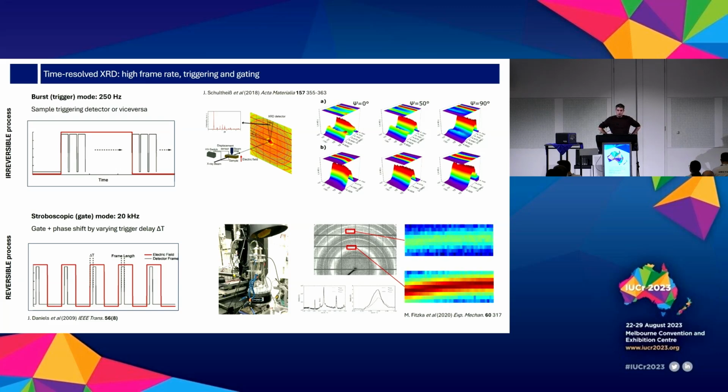For processes that are too fast for a single burst, for example, ultrasound 20 kilohertz stress pulse on a nickel titanium alloy, you can use what they call the stroboscopic mode. So the process is reversible. You can pump the sample as many times as you can, and then you slice the process into time channels. So in this case, a 1 microsecond slice was used to characterize strain along the 20 kilohertz oscillation in the alloy.